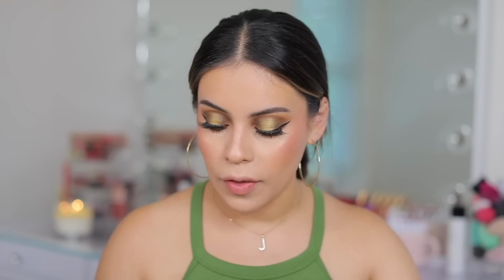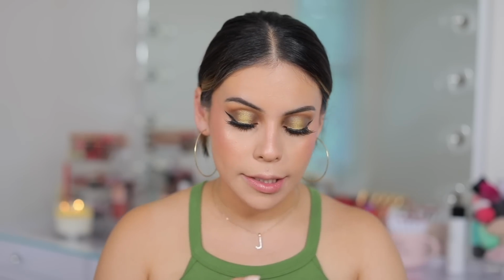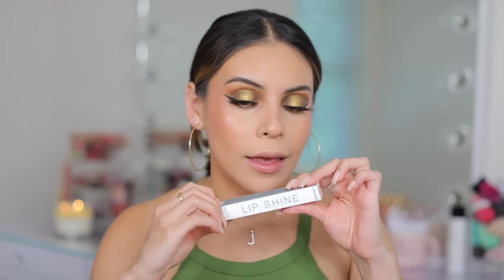Okay, now the final thing besides setting spray is gonna be lips. So I got a couple different things that we're gonna try out. So on my lips, by the way, the only thing that I had on was the Fenty Skin Cherry Lip Oil, which I love, but I'm gonna actually try on this Lip Shine from Lawless in the shade Babe. I'm curious to see if this is a pink gloss or if it's a clear gloss. We're gonna try it out.